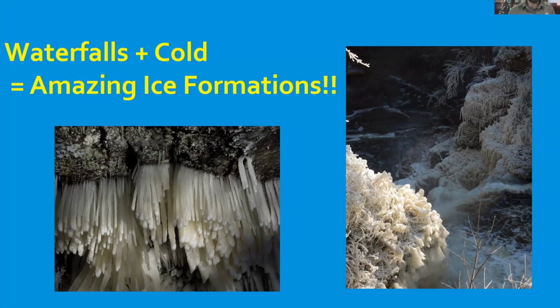If you see on the left there are some icicles, but they're very unusual icicles because they're coming out of cracks in the bedrock, and they also have lots of cold spray coming off the waterfalls. So they look like white mountain lion tails, and I think that's pretty awesome. On the right side of your screen there, you'll see a big crusty thing. I'm not sure, it looks sort of like funnel cake.